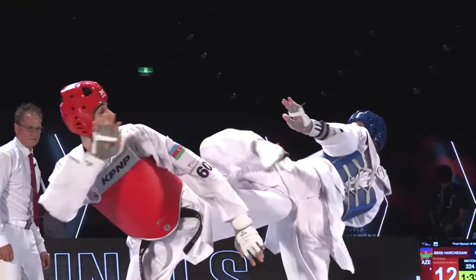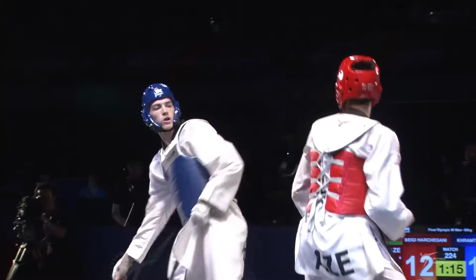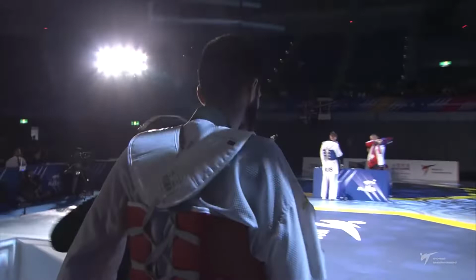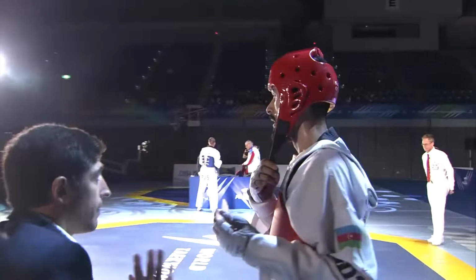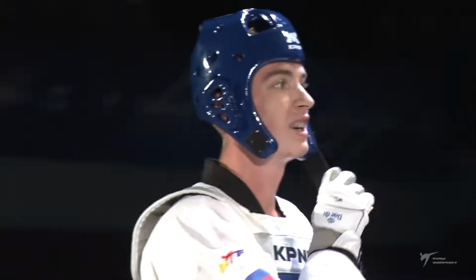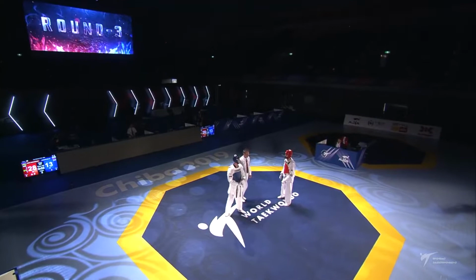Great shot by Maksim right there. Just getting his foot on the head guard. Amazing counter by Milad. And again, great shot. Amazing shot for a four-pointer. And it's just both of them attacking, counter-attacking. Both of them are setting each other up, you know, literally trying to call out what he's going to do before he gives him a counter back. This is absolutely amazing to watch. And it's a pleasure to share it with you.